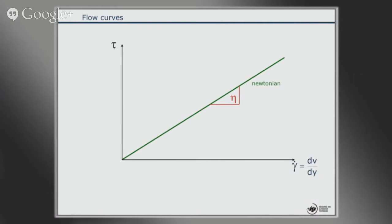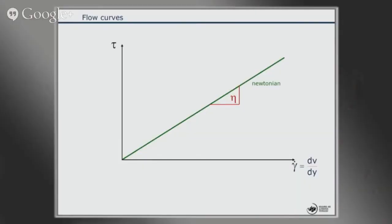For the other liquids, the flow curves are nonlinear. If we look at a fluid like we've seen in the experiment before, the fluid that showed this extreme increase of viscosity with increasing mechanical load, we get a flow curve like this.